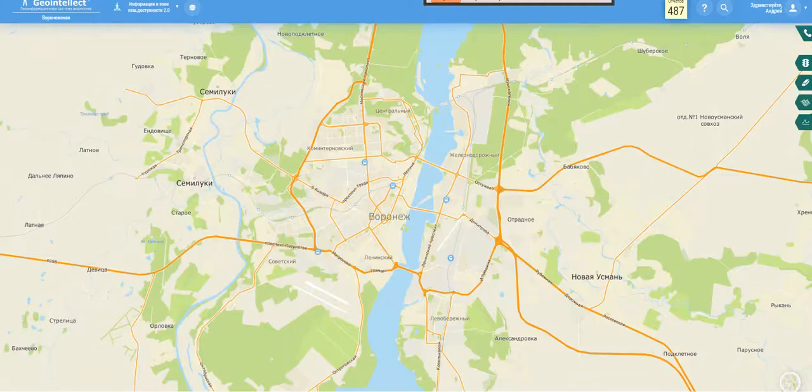Hello, dear colleagues. Today I would like to tell you about the cloud service GeoIntellect, which helps you to speedily find more profitable locations for entrepreneurs and for a certain type of business.